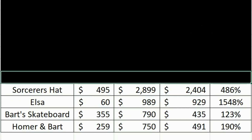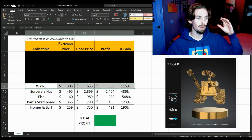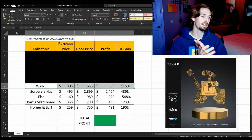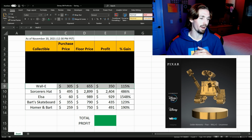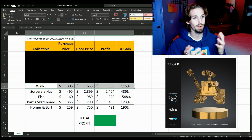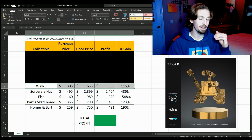Next up, I believe this is Wally. There we go, Wally. This one actually was when the trend started to shift a bit. I said, you know what, I'm gonna buy something straight after the drop. These only go up. People who get it at first, they must not know the true value. They're selling it for cheap. So this time I'm buying it as soon as I can. That's what I did. As soon as the market opened, I was going for it, and I was getting the same thing as I mentioned with Homer and Bart.